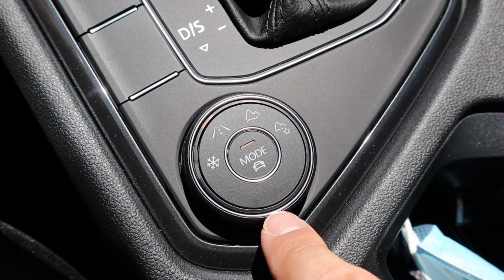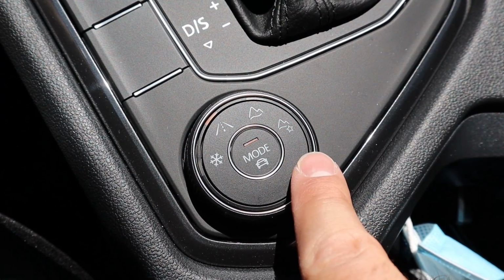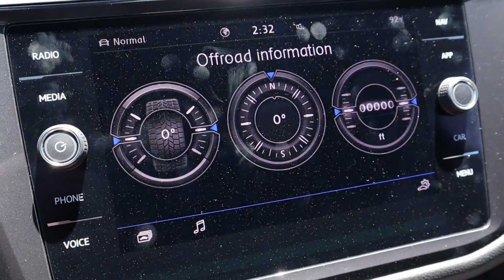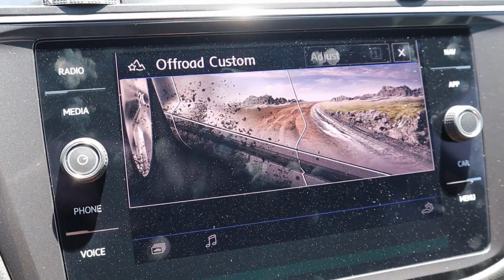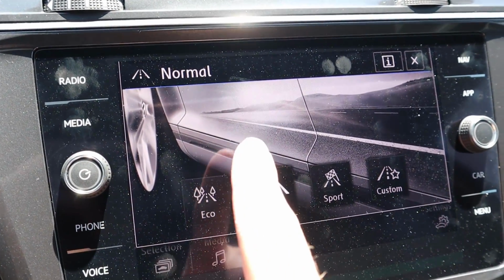So looking at this dial, you're like, oh, there's 4 drive modes. There's snow, there is your normal mode, there's your off-road, and then that's the off-road custom mode. But you'd be wrong. So first off, if we pop it over to the snow mode, you're like, okay, cool. Pop it over to the normal mode, you're like, okay, cool. Off-road, and you're like, off-road custom, that's all pretty neat. But you go back to the normal mode and you're like, wait a second, there's more drive modes.